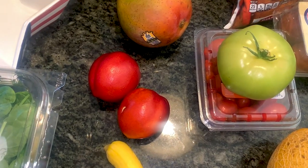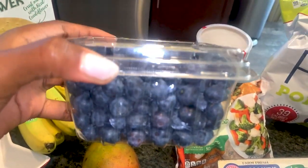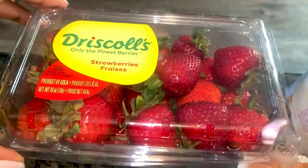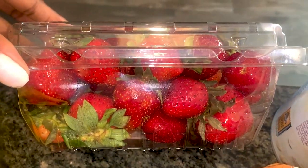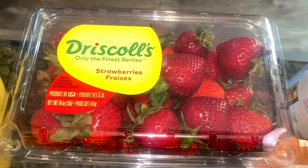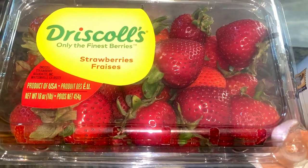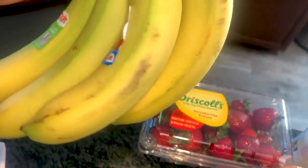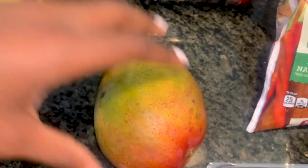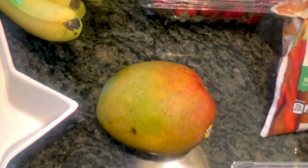For fruit, we have some peaches. Blueberries, which go really good in like a yogurt parfait. A key tip for picking out strawberries is finding some that are super red, and then also if they smell like strawberries, as weird as that sounds. The redder they are, the sweeter the taste. And if they smell like strawberries, that means they're super fresh and ready. And then I also got some bananas that I can be eating on for the next couple of days, and a delicious mango, which is also just another great fruit to have for snacks or in the morning.